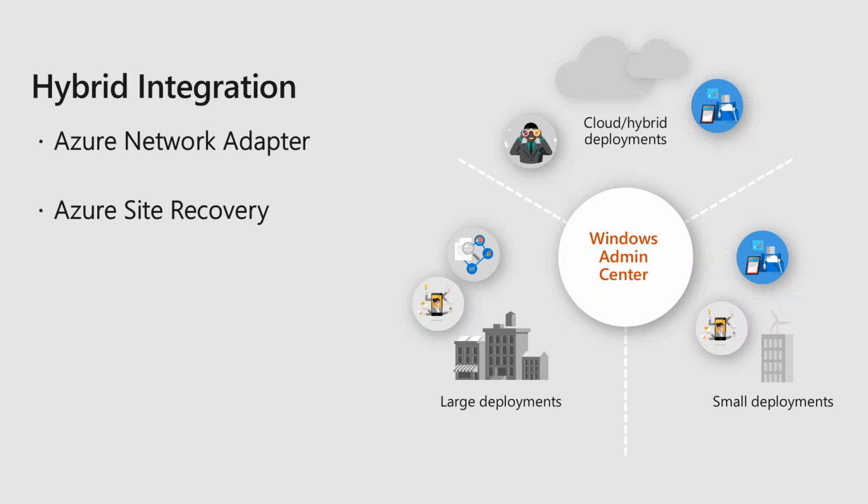And then we have Azure Site Recovery. This allows you to replicate virtual machines to Azure for disaster or migration scenarios. We have Azure Backup, and this backs up your data to Azure, so you can do long-term backups or basically replace your tape libraries.